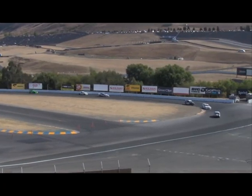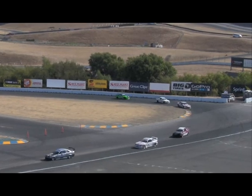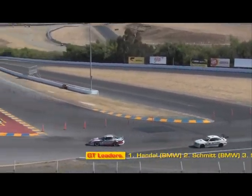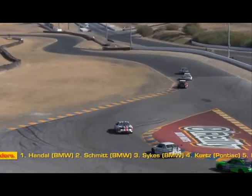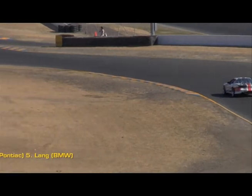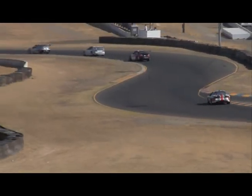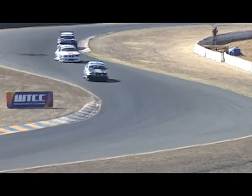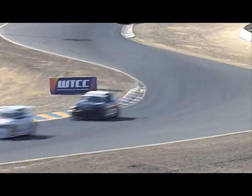Yeah, Billy Maurer driving that green BMW, but John Handel in that silver M3, followed by the white M3, followed by the red M3 of Geoff Sykes. So we have silver, white, red, first, second, and third, with the Pontiac following him in fourth. We could say Pontiac are the first non-BMW. Fourth place, Ken Kurtz in his Yokohama TPIS Pontiac Firebird.